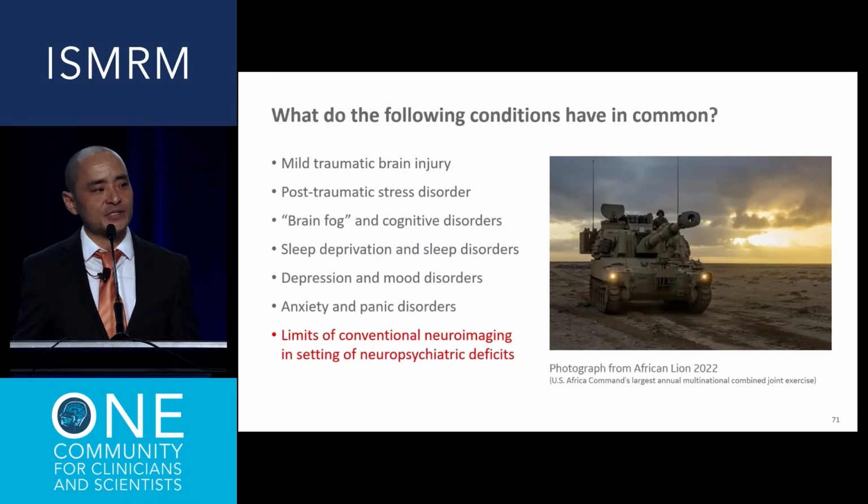What do the following conditions have in common? If you take a look at that list here, I would say that the first thing they have in common is they're increasingly recognized as a source of morbidity, of impaired brain health and impaired brain function in modern society. And that includes our own active duty service members, who are often expected to perform optimally, even in difficult, dangerous, and nighttime operations. The second thing I would say they all have in common is that they all highlight the limits of conventional neuroimaging, where our typical clinical CT, clinical MRI are often unrevealing or unremarkable in these patients, even when they have debilitating neuropsychiatric deficits.